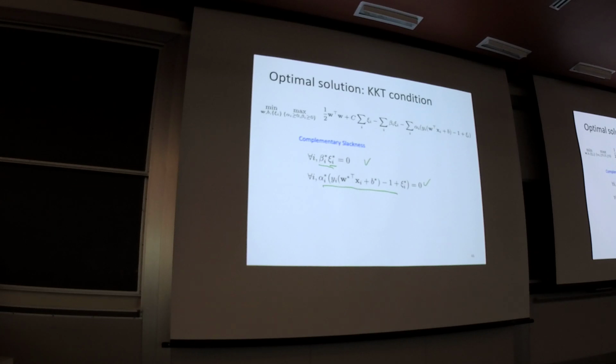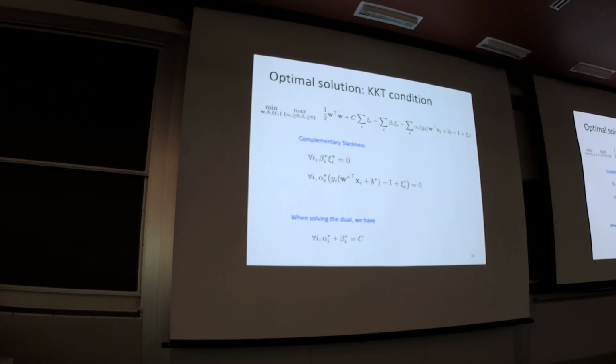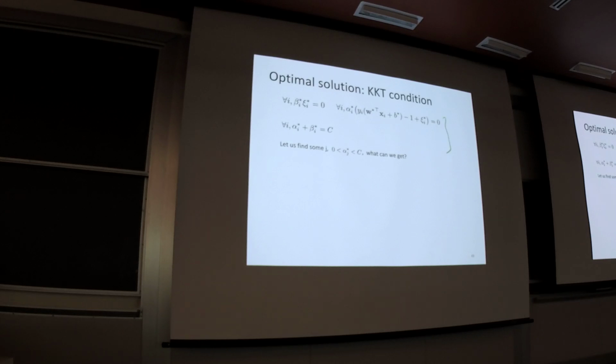Right? And also we combine with the conclusion when we derive the inner minimization problem. We actually get 3 types of conclusions according to when we reach the optimal solution of our SVM. So we just combine them together to infer the optimal loss parameter. So the inference procedure is pretty straightforward. So we can look for some optimal Lagrange multiplier, say alpha_j star, which is strictly between 0 and C.